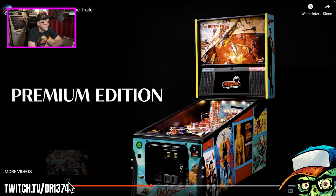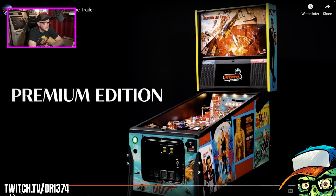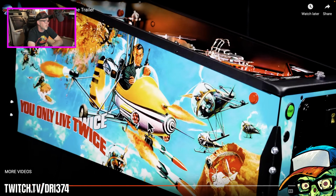All right, here is the premium. I think all editions have this movie poster art on the right side, and then they have themed artwork on the left side, which we can look at in the photos later, but that's my understanding. Okay, so on the premium we can see the different back glass. Yeah, there you see the You Only Live Twice artwork on the side there.